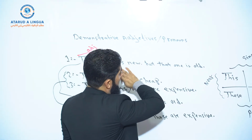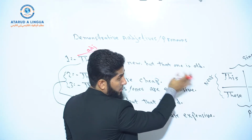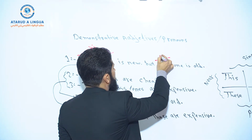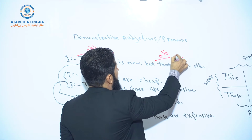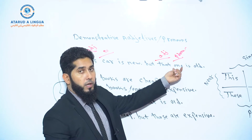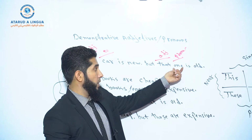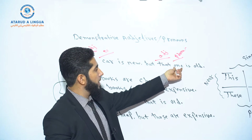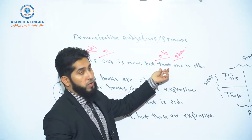In the other clause, after but, the word that functions as an adjective. Why? Because it is followed by a pronoun. The word one itself functions as a pronoun because it is used for the noun car. So it is followed by a pronoun, therefore it functions as an adjective.